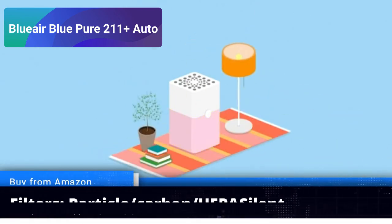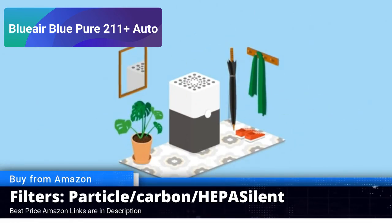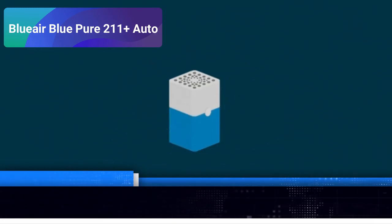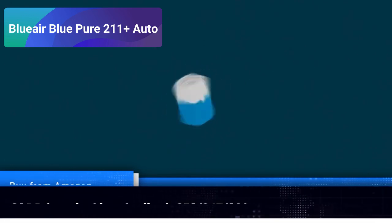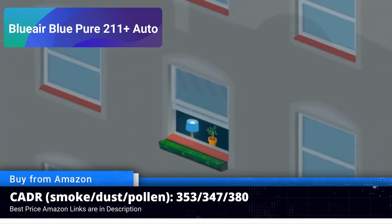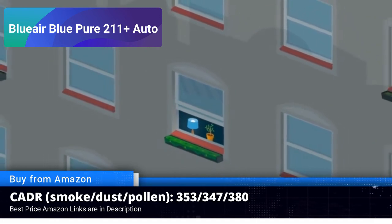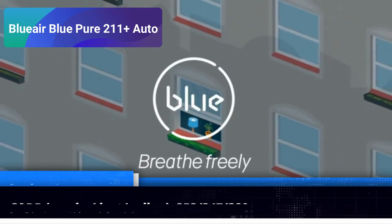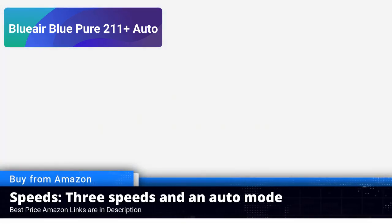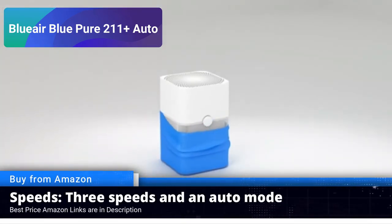This air purifier scored best for its CADR, achieving 353, 347 and 380 respectively for smoke, dust and pollen. That means it will make quick work of all sizes of airborne particles. It also means it can handle a decent room size of 550 square feet, making it more than adequate for a large bedroom or living room.